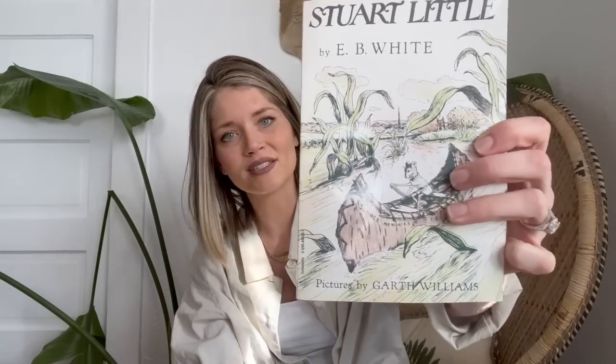I found this cute little Stuart Little book, which the girls loved the movie, and so I thought it'd be nice to read the books. We try to read. There are seasons where we read every night, and there are other seasons where things just get crazy and all of a sudden it's time for bed. I'm excited for this. I know that they're really going to like this one.